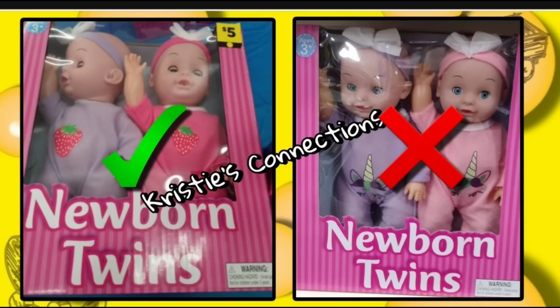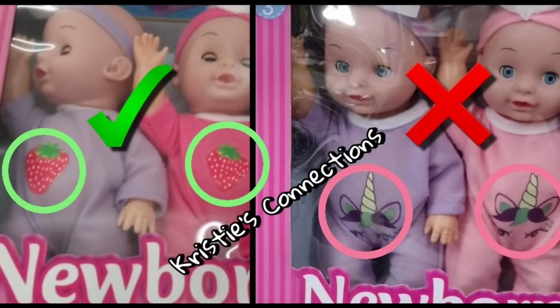The one on the left-hand side of the screen is the one that is marking down and clearancing down. The one on the right-hand side of the screen is full price. And there are different ways to tell these apart. Namely, the UPC is different. So again, I always tell you guys, very important, check the UPC and always scan. But the at-a-glance difference is what they are wearing. The ones that are clearance are the ones that have a strawberry on their outfit. The ones that have a unicorn are full price.